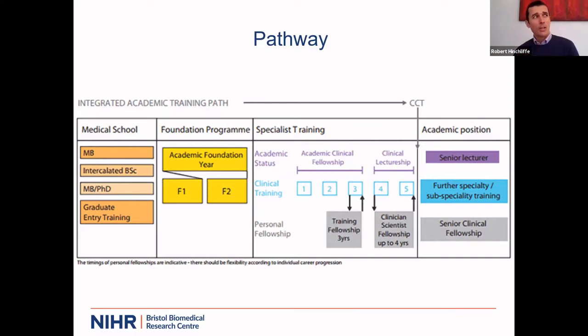And I think the other advantage is that, if you do have any desire to influence what happens in future, being a clinical academic is a great opportunity to do that. How do you do it? How do you get involved?